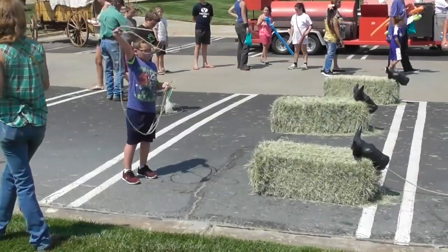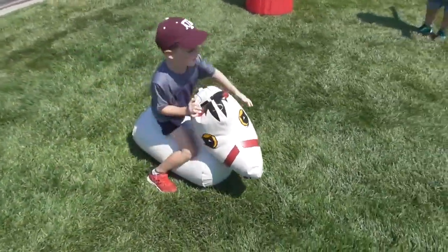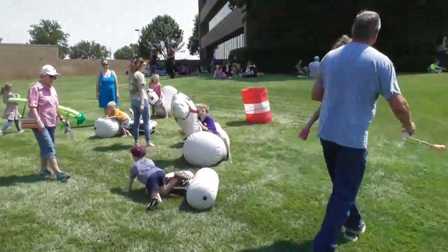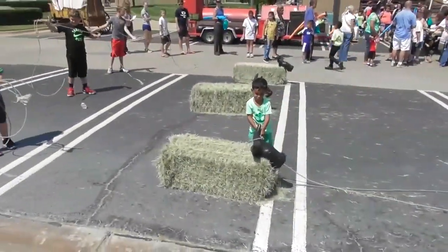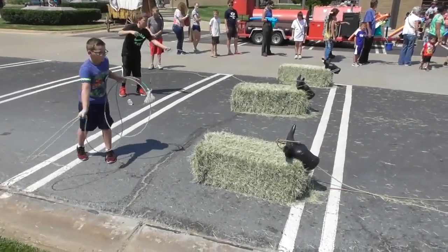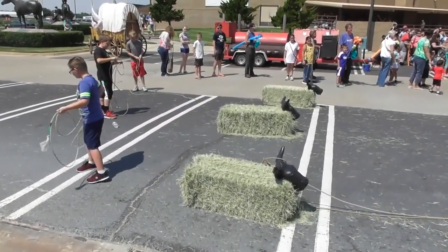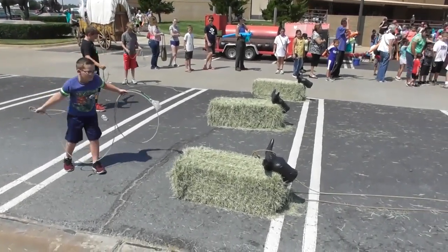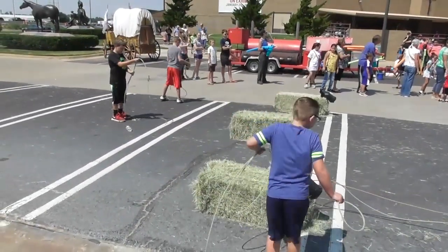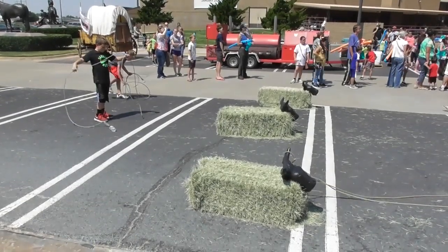Takes a little bit of practice to learn how to throw a loop. Oh, looks like we've had an accident down here. Somebody got bucked off. Sad part is, it doesn't look like there's anyone giving these boys some instruction.